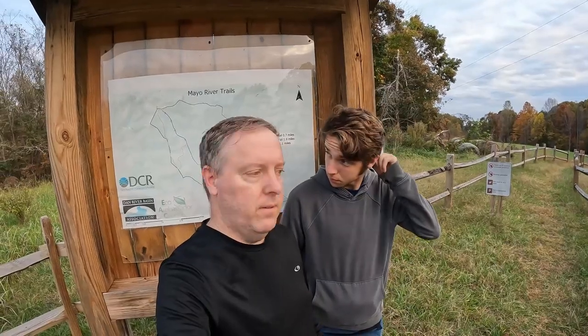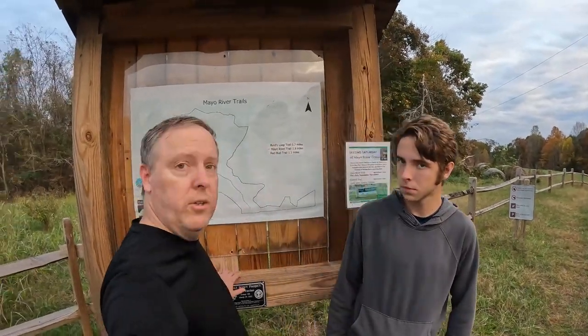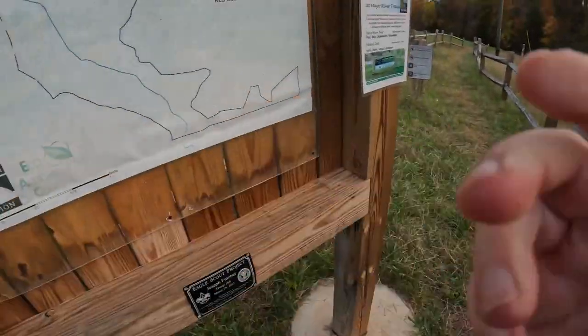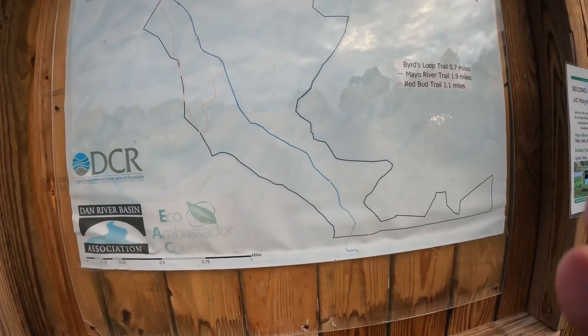All right, folks, we did make it to the Virginia side of the Mayo River State Park. It's still in the works, but right now they do have a couple trails, a gravel parking lot, and an Eagle Scout project built this trail board behind us. But check it out. I don't know if you can see it or not. I'm going to switch this around. Sorry about that.